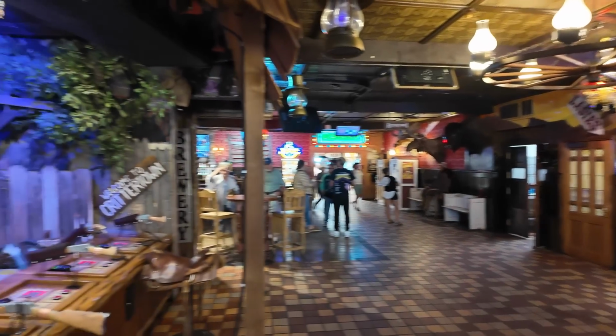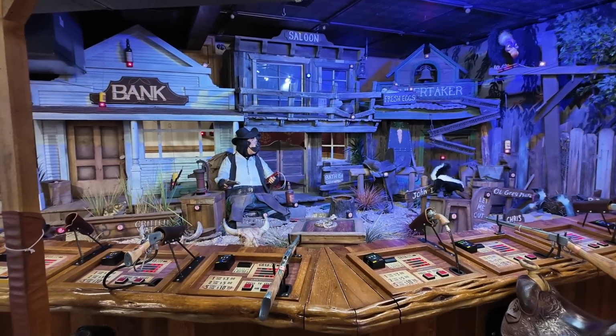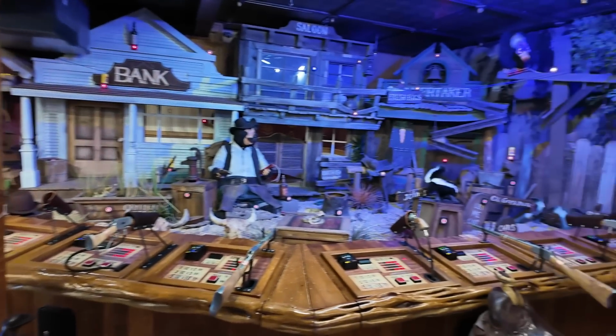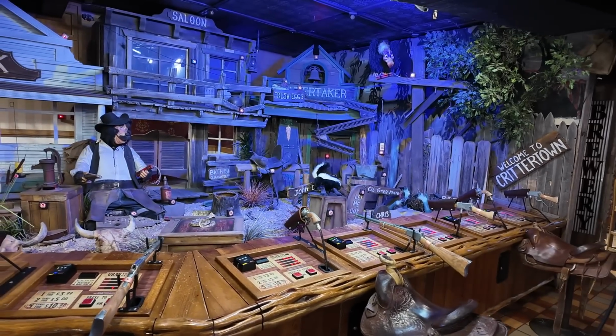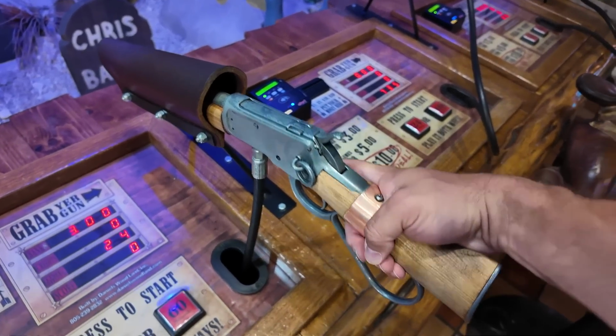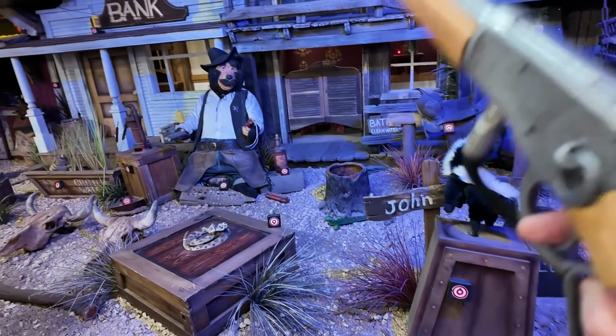And over here we do have a Daniels Woodland shooting gallery. I think this is newer. I think they had a different shooting gallery here before, but let's take some shots. All right, we got 24 shots here. Don't want to waste them. I always try to hit the bear first.